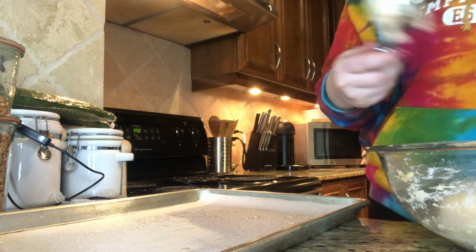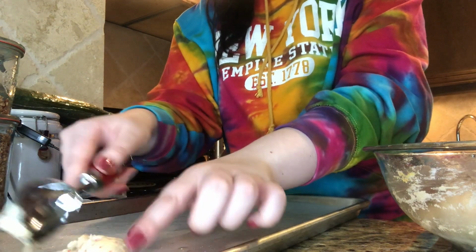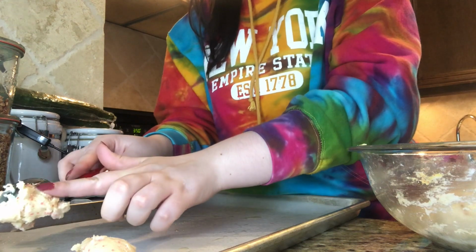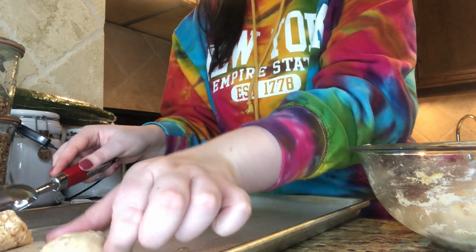And then I'm gonna go in with an ice cream scoop and make some balls of dough. It's actually a pretty firm dough. Just gonna go ahead and make my little cookies. I don't know how many this makes, so I'm just gonna wing it. Honestly, I'll probably use 2 baking sheets now that I'm looking at it.